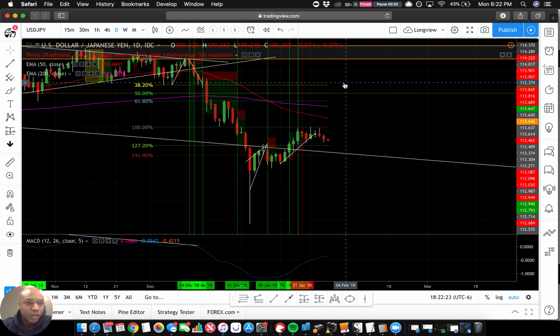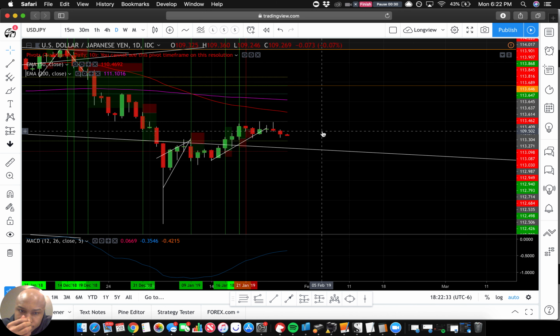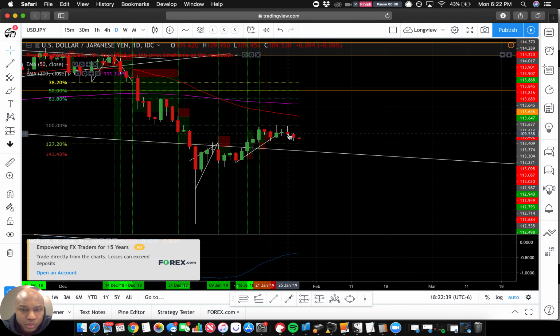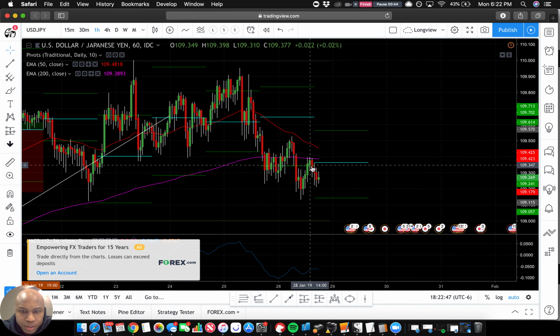So here we go. There's a big reaction here off of the fib baseline. You'll notice there's a little drop down. We saw this pull back, kind of bounce off of this extended level last week. So right now we're reacting to that level. I'm looking for a move down, so I'm going to watch this and look for an entry similar to this one.